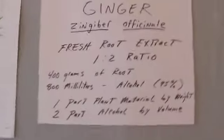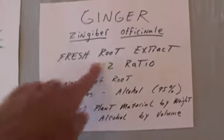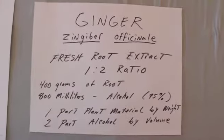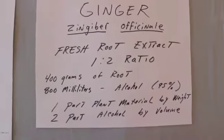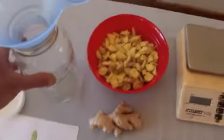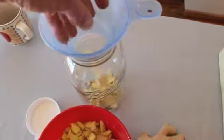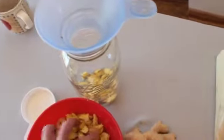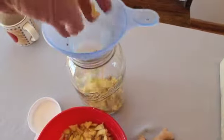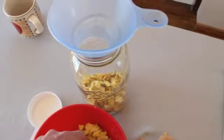Excuse me, a little jostling. So basically 1 to 2 is 1 part of the plant material by weight to 2 parts alcohol by volume. Fresh root extracts are really easy to make. It's basically the fresh herb chopped up as uniformly as possible, so that you don't have big pieces, little pieces, irregular sized pieces, but a fairly even chopped consistency. And here we're just putting the chopped root into a lovely half-gallon mason jar.